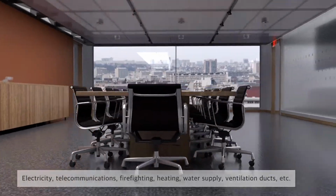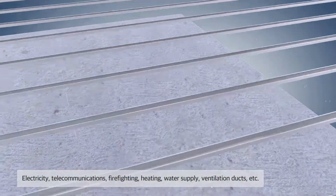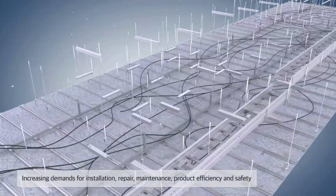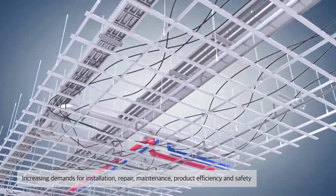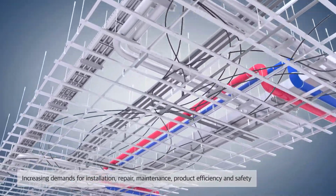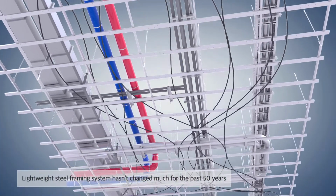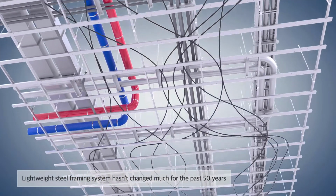In the ceiling of modern buildings, there is a variety of necessary mechanical equipment. Therefore, the demand for installation, repair, efficient maintenance of the mechanical equipment, and safety from vibration, earthquake, and typhoon are increasing. However, the current lightweight steel framing system has many problems and potential for accidents.